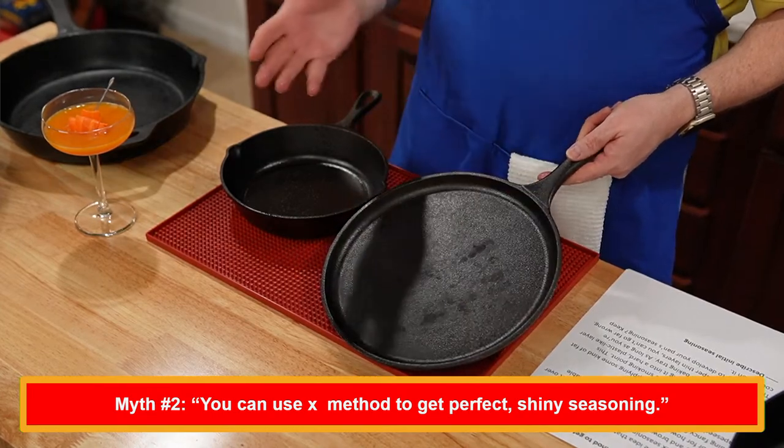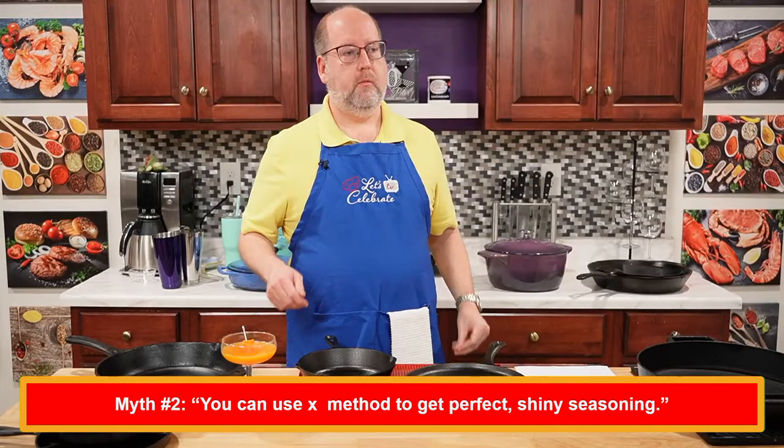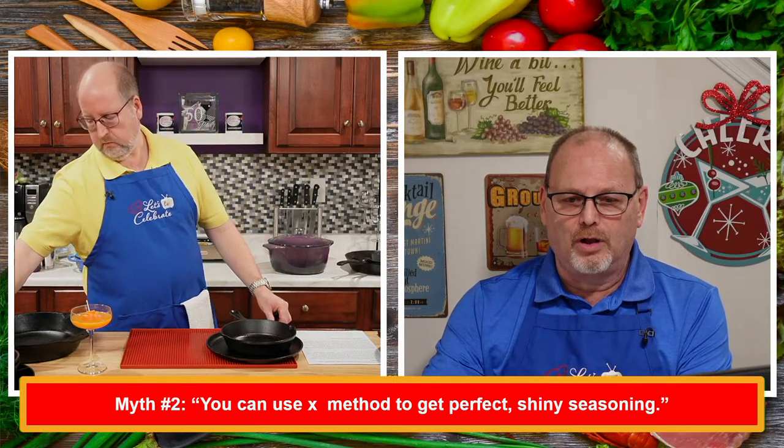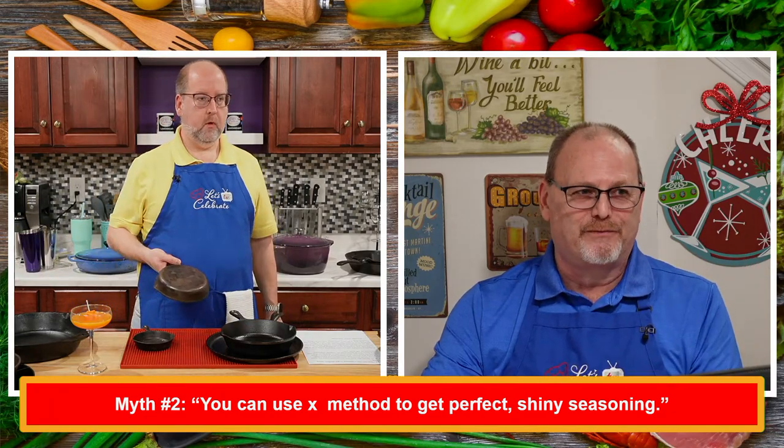No sticking, no nothing. All right, so where are we here? There's nothing wrong with pre-seasoned pans. You're just going to add to that as you use it each time. So how do you season a pan that's not seasoned at all? Or it's been pre-seasoned from the factory, but now you're going to use it for that first time.